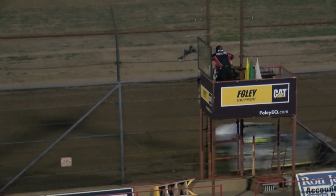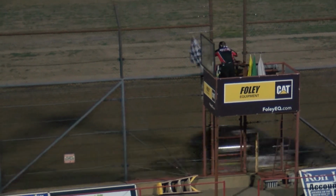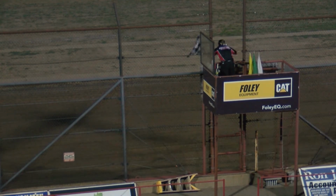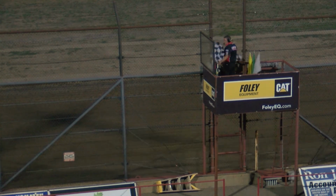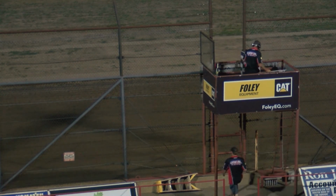Hand out the window already. Chris Jackson wins at the Diamond of Dirt tracks. Starting outside row 1, he and Ryan Gilmore on the front row.